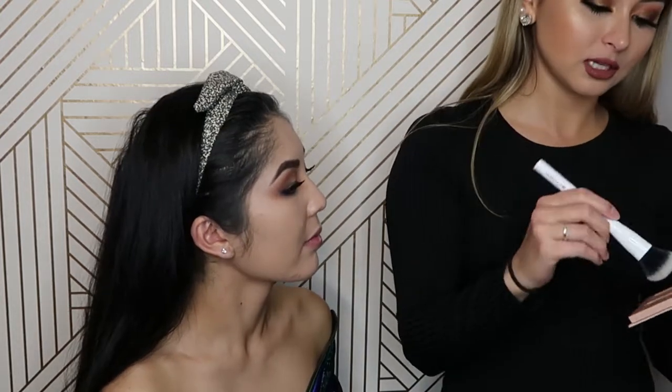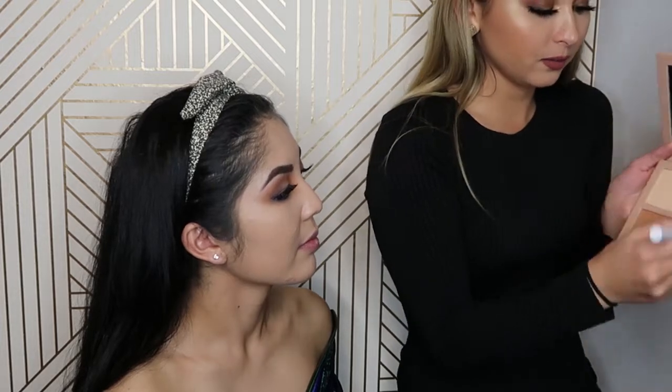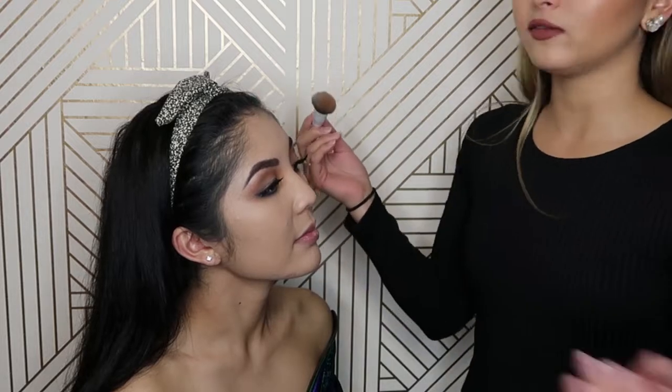I'm gonna take this little, what's a crown brush? Just a crown. It's supposed to be a blush brush, but I like to use it because it's a little bit smaller and more precise. I like to use this for bronzing, so just go in with this shade right here. Just a little powdery. I like to do the forehead first, I don't know why.